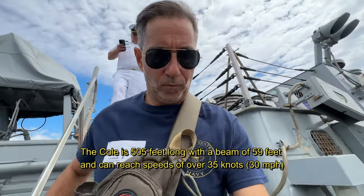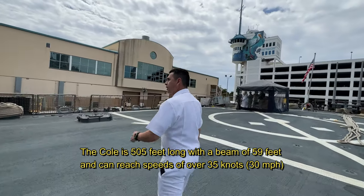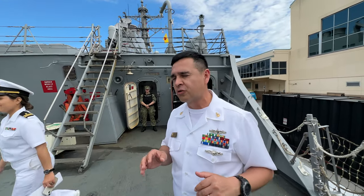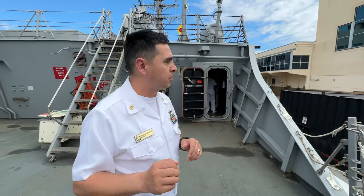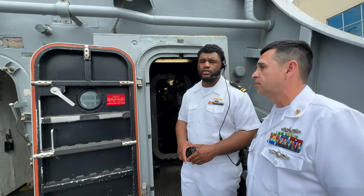Watch your step over here. There's all kinds of things that would grab you or snag you. Some of the sailors are going to be having lunch, okay? So we are going to try not to be too invasive for them. I guess they're not doing the skin of the ship right now. We're not doing the skin of the ship? Okay.